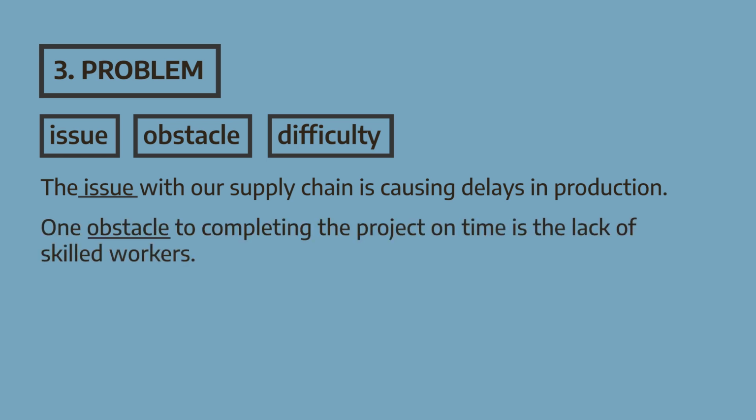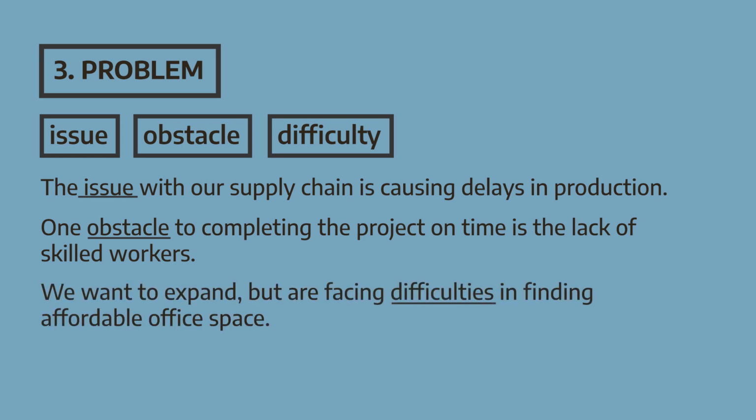One obstacle to completing the project on time is the lack of skilled workers. We want to expand, but are facing difficulties in finding affordable office space.